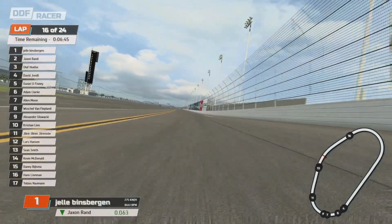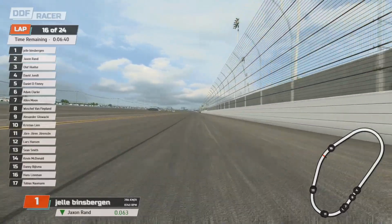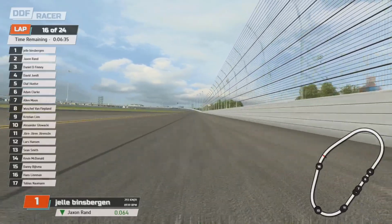Some bold predictions there from Jelle Binsbergen. He's feeling the pressure up front, looking in his mirrors. You can just see a train of cars behind him. I'd be nervous too.